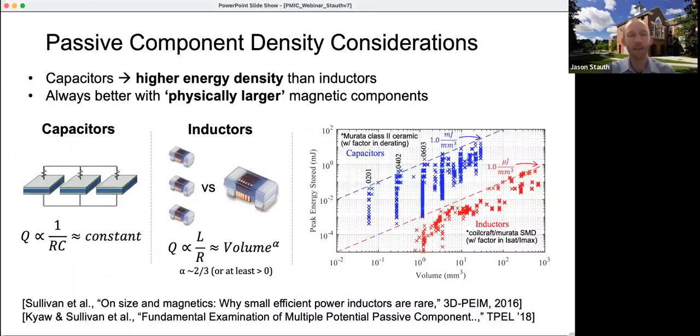So going into more details of passive components and some trends that people are becoming much more aware of, is that capacitors just in general are more effective at storing energy than inductors. There are various reasons for that, and I'm pointing to a couple of papers on the bottom by my colleague, Professor Sullivan, that describe why inductors are challenged to store a lot of energy per unit volume compared to other passive components. But even if you just go to DigiKey or some component vendor and look at energy per unit volume of capacitors and inductors, you can find anywhere between 2 to 3 to maybe 4 orders of magnitude difference between capacitors and inductors in terms of how much energy they store.